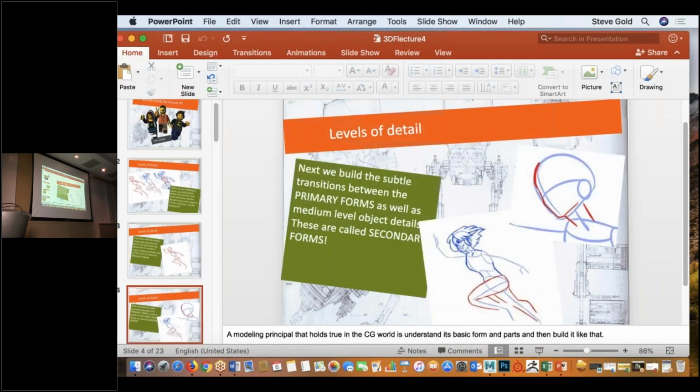Secondary forms, that's our second pass. Again, once we've gone through the whole model and we've created our primary forms, then we come back up to the top and we go through the whole model again. And now we're doing our secondary forms. It's a higher level of detail, oftentimes connecting our primary forms to each other, showing the transitions between those things. And again, an added level of detail that we're building into our models.